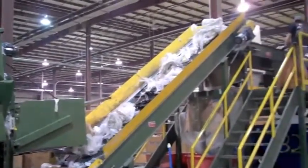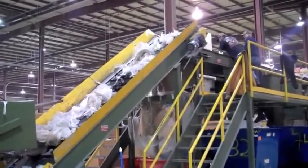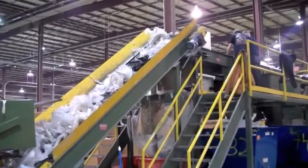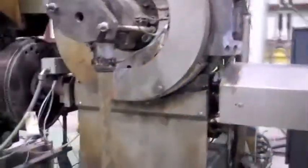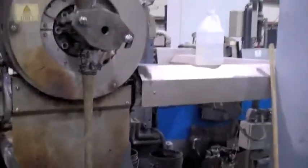This is the dry line, which is where stretch wrap runs. It's placed on a conveyor belt where workers hand remove contaminants. The plastic then goes through float tanks and magnets, which separates out more of the waste. Then it goes through the first of many extrusion processes to remove grime and dirt.